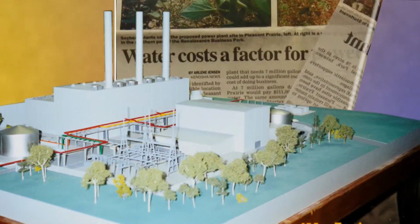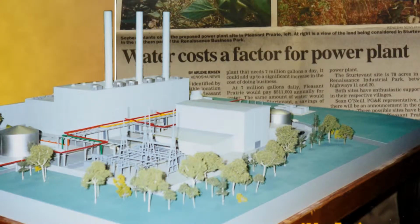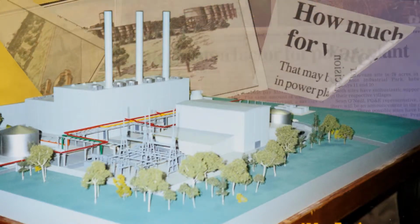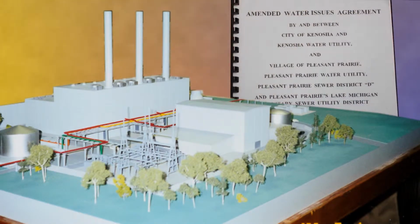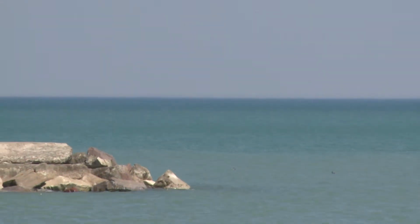As part of the agreement, both parties recognized that there was a chance that PG&E would not build the gas-fired power plant in the village. Ultimately, PG&E announced that it would no longer construct the facility. However, the fact that PG&E left didn't change the terms of the agreement. In accordance with the agreement, the village remains a customer of the Kenosha Water Utility forever. So here we are today.